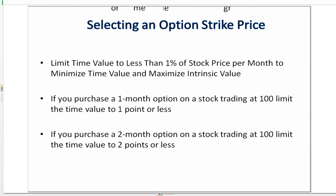So what I like to do is limit the time value portion of an option to less than 1% of the stock price per month to minimize time value and maximize intrinsic value. So let's look at an example of that. If you purchase a 1-month option and the stock is trading at 100, you want to limit the time value portion of that option to 1 point or less. So 1 point would be 1% of 100 over a 1-month period.